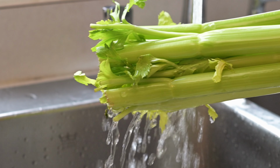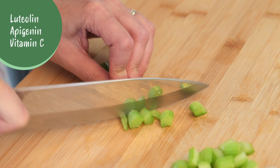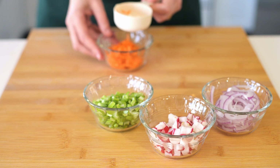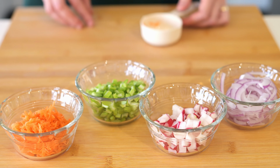Celery supports brain health with its rich content in antioxidants and anti-inflammatory compounds, vitamins, minerals, and water. Secret number 3. Add some crunch to the salad. The crunch from radishes, celery, red onion, and carrots contrasts beautifully with the softness of the potatoes.